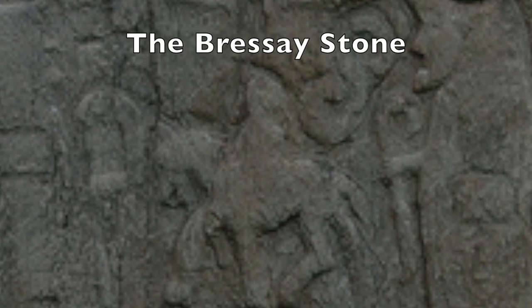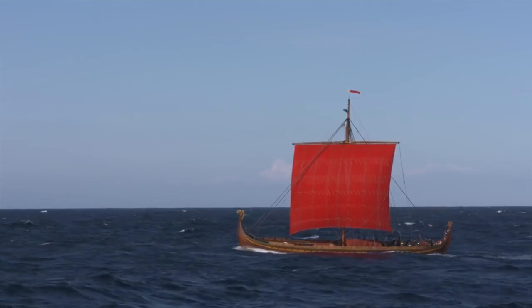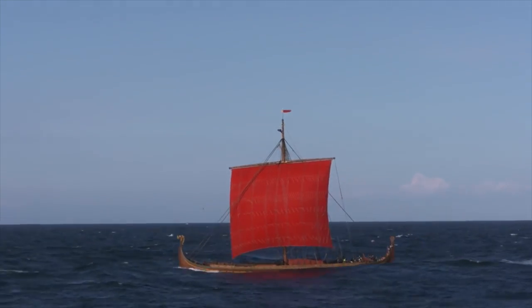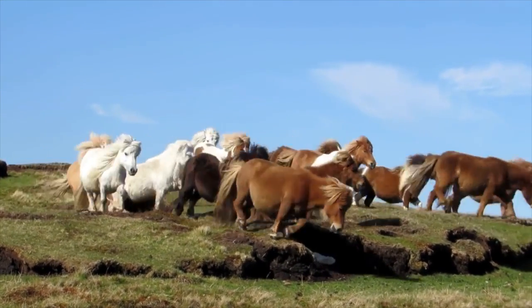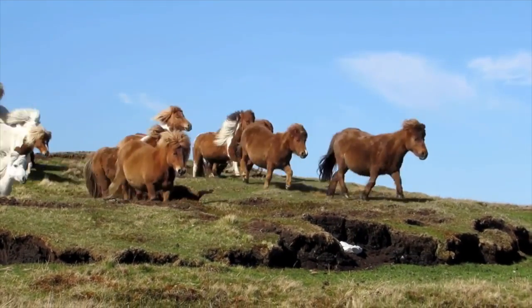Now, this very important carving is called the Bressay Stone, after the place where it was found. And it's taken as evidence that the Vikings did indeed bring some ponies with them. Viking ponies mixed with the ponies that walked to the island to produce the Shetland pony we know and love today.